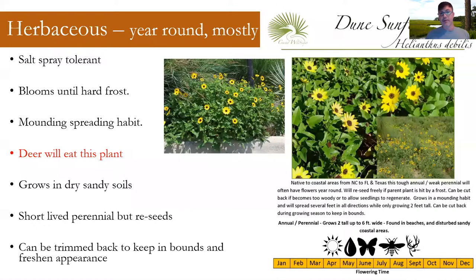Okay, so now I'm going to go into some profiles of the different species. It's not going to be exhaustive, and hopefully it's not exhausting to go through all this, but I'm going to start with a plant that can grow or bloom somewhat year-round. So this is dune sunflower. Dune sunflower is more of a Florida native. It grows in the dunes down there, but it works very well in Georgia, and we're pretty close. It's a mounding perennial. It can spread out to about 6 feet. Full sun, sandy soils, really tough plant.